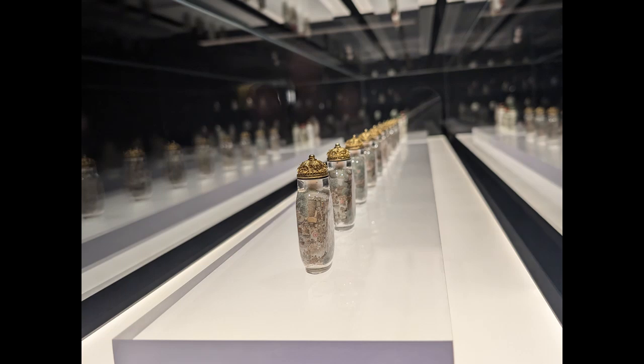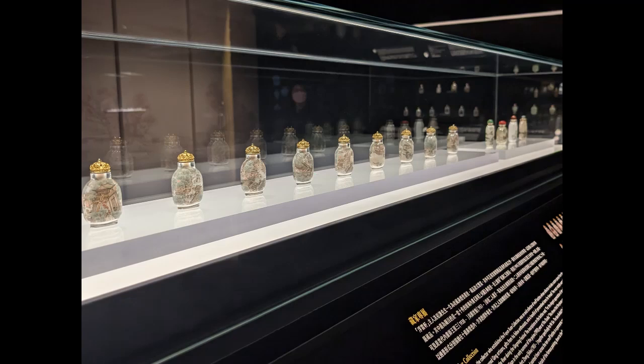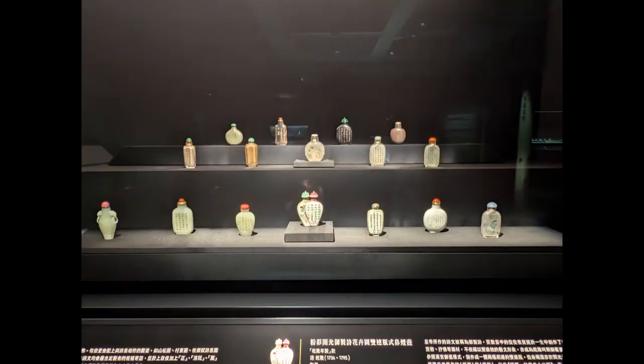Epitomizing the finest artistry of Chinese artisans, the small and delicate snuff bottles soon became popular among nobilities and high-ranking officials since emerging in the early Qing dynasty, and were often given as precious gifts in diplomatic, official, and social settings.